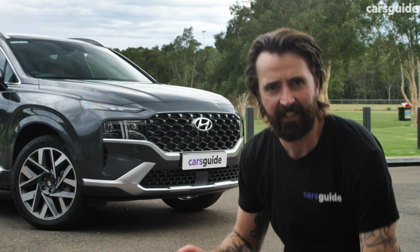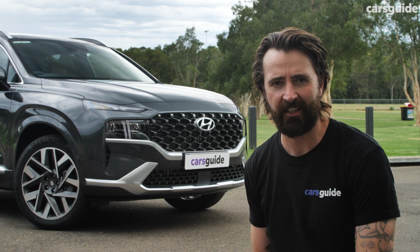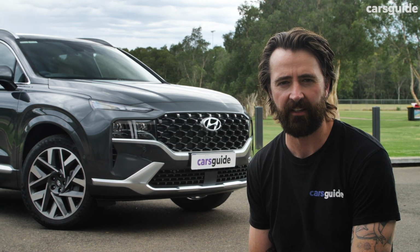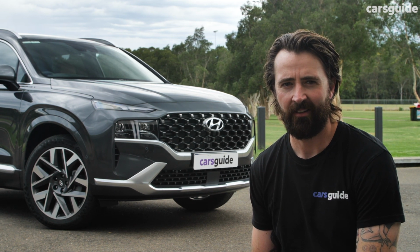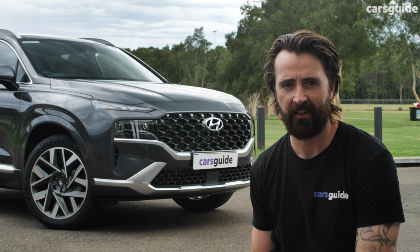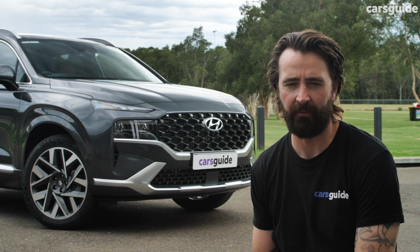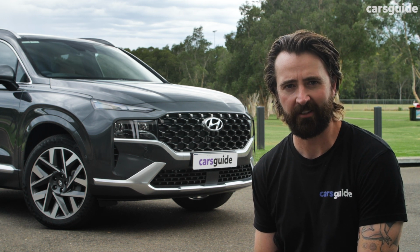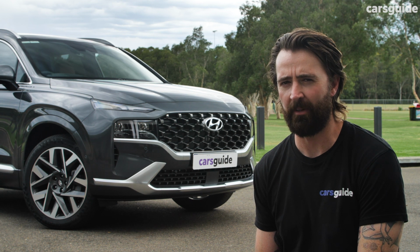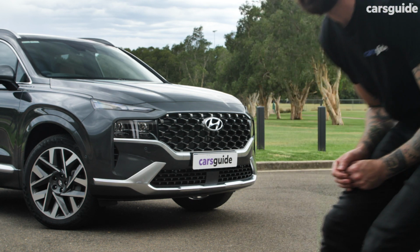Hi, sorry, can we go back to that grille? Because it's messing with my head. You see, that grille on the Santa Fe looks nothing like any other Hyundai grille. So, what's happening, Hyundai? What are you doing? Everybody knows the rules. You've got a car brand, every single model in the brand has to have a similar grille. It's called a family face. Are we looking at the new family face of Hyundai? What's going on, Hyundai?